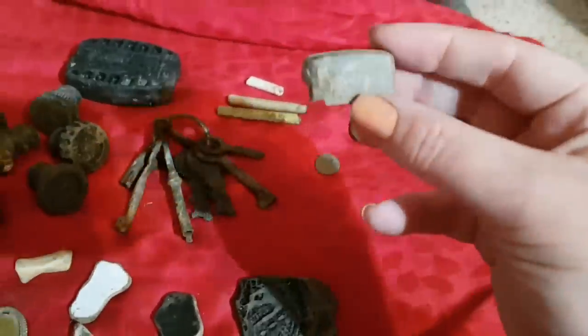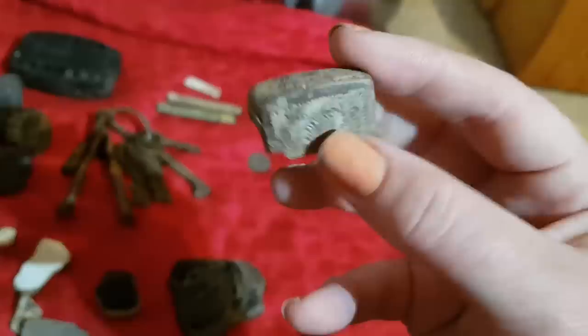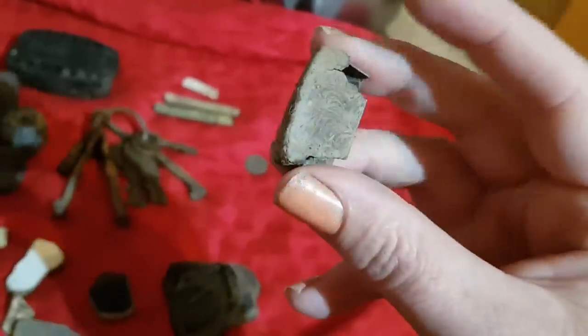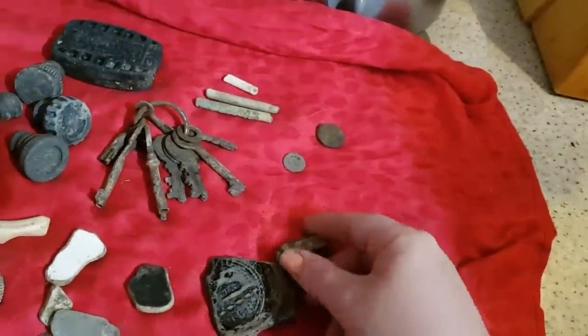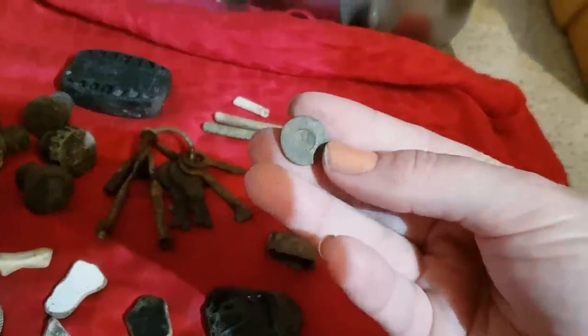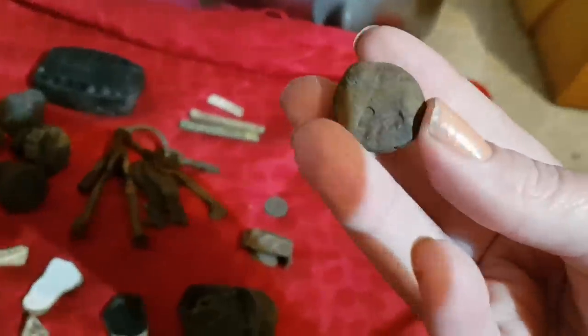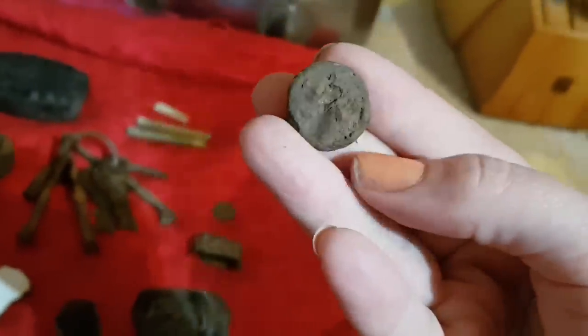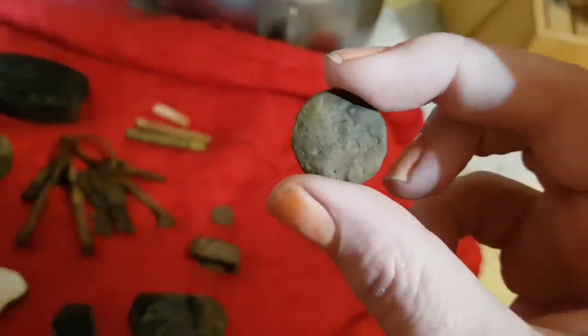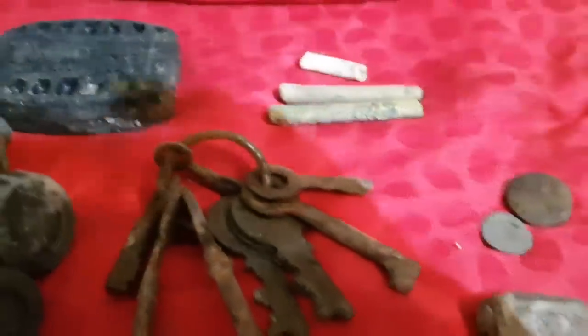This lovely top of a match case, or a lighter potentially, which has a really lovely design on it, look. So it's a shame there's not more of that. A couple of little buttons, what we think are buttons. So you saw this one, it's a tiny one, and this one I found in the puddle when I was cleaning off one of Ryan's coins, and I think it's the remains of an old button, so we'll try and clean that up a little bit. A couple of pieces of clay pipe stem.